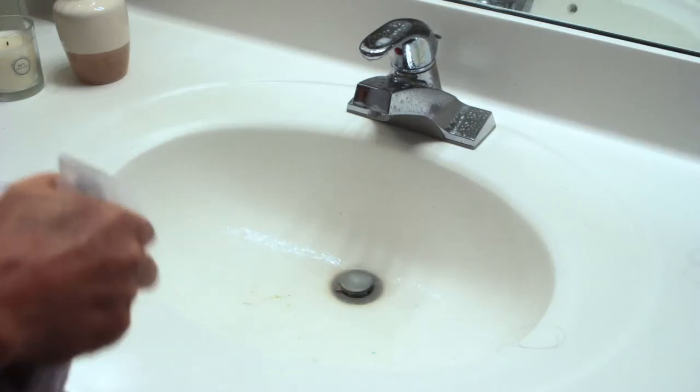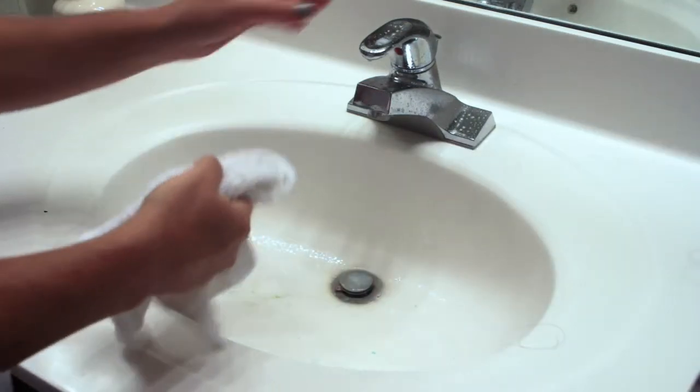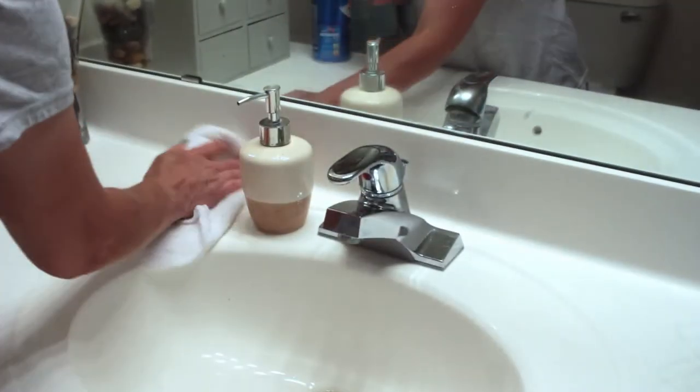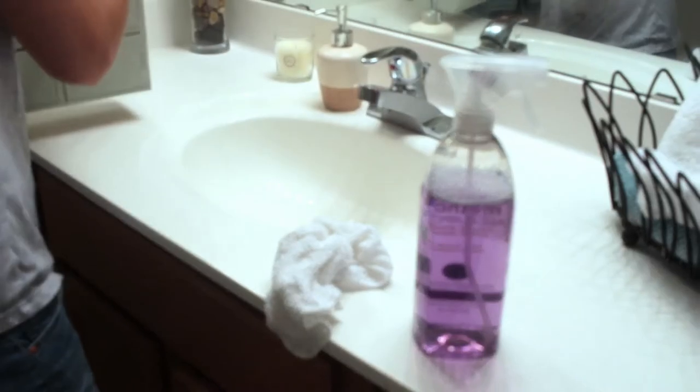So next, on to the sink area. I just go ahead and spray everything down and move anything that I need to get behind everything and wipe down all of the counters.